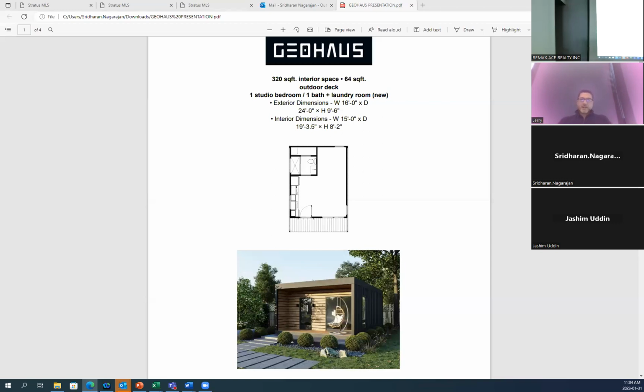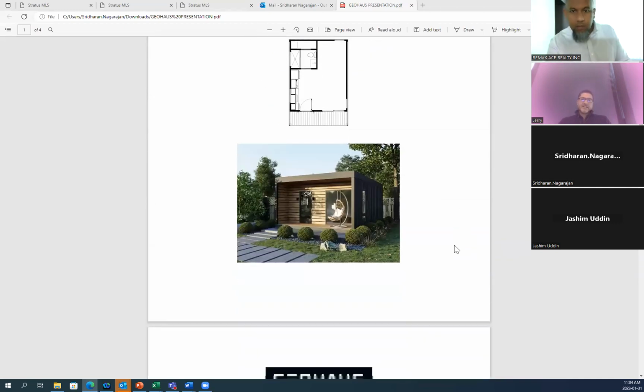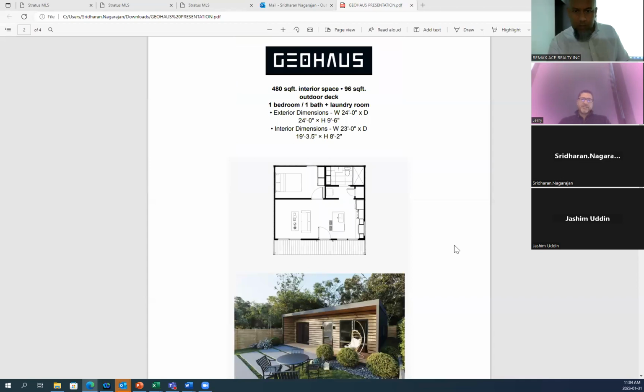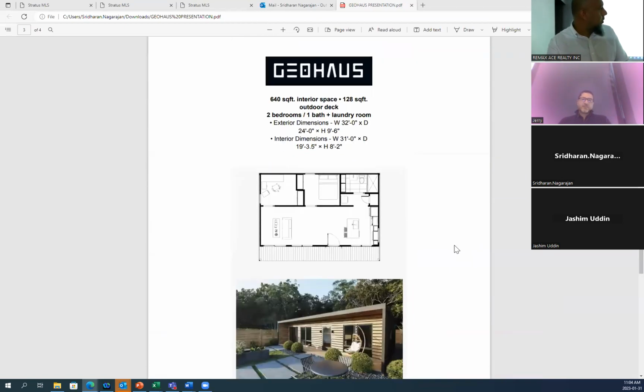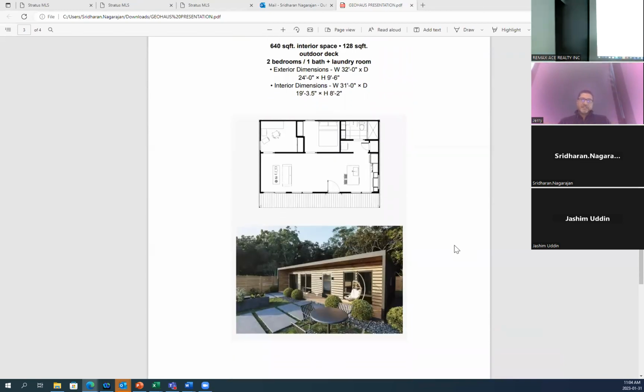What Sri has put up on the screen here is the 3 model sizes we will be producing. We have a 1-bedroom studio, which is 320 square feet. The second one is a larger 1-bedroom unit with 480 square feet. And the third one is a 640 square foot 2-bedroom unit. All of them are designed to have an open concept layout with lots of light, with larger patio doors.